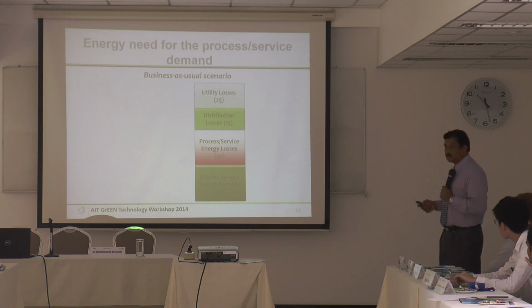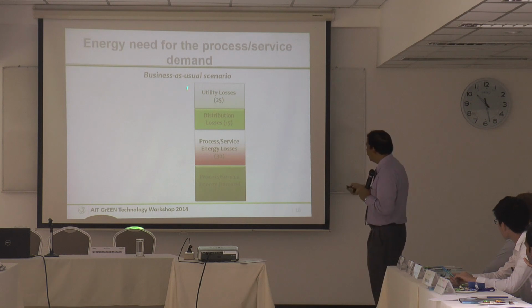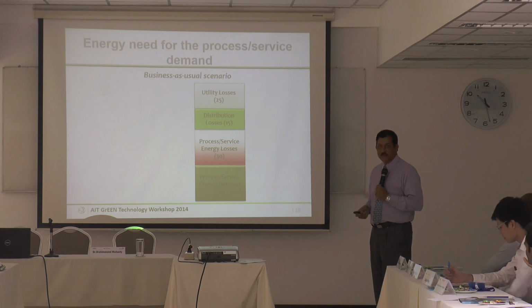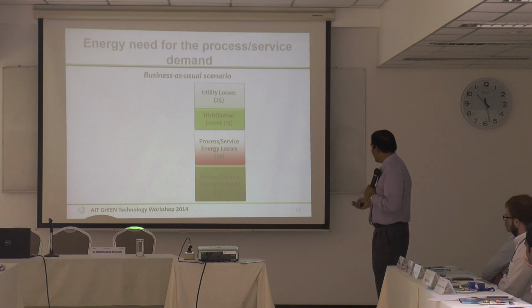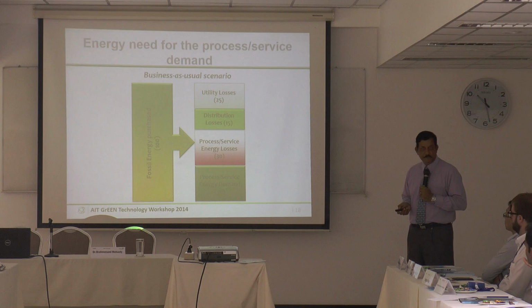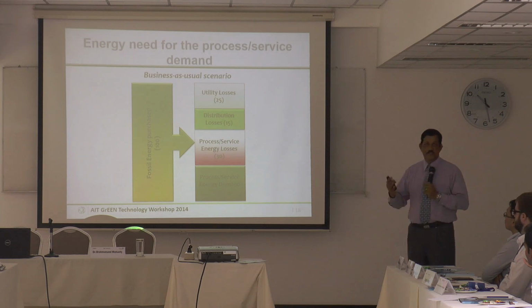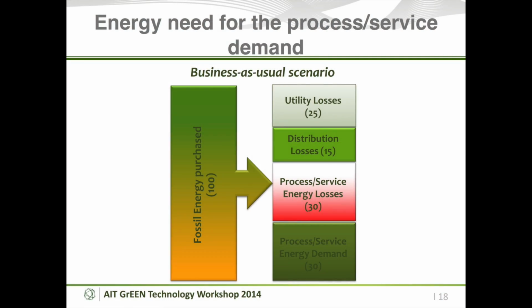And we have utilities, it can be a boiler, or chiller, or a compressor in the plant. Your utilities have certain efficiencies, so you have further losses. And all this you can see adds up to 100%. And this is today supplied by fossil fuel. We want to see in what way we can change this business as usual scenario. Find a least cost path. How do you find a least cost path by which we reduce our dependence on fossil fuel in a gradual manner over the periods so that we become more and more sustainable?